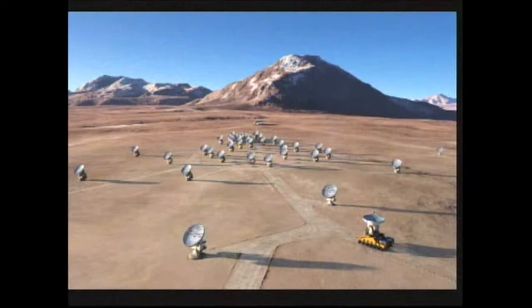We're going to start out first with radio telescopes, and our first offering here will be the Atacama Large Millimeter Submillimeter Array, affectionately known as ALMA. When it's complete, this telescope will actually have 66 dishes ranging in size from 12 down to 7 meters. They'll be located at an altitude of 16,000 feet, very high up in the Atacama Desert of northern Chile.